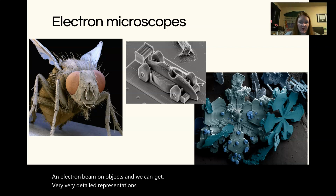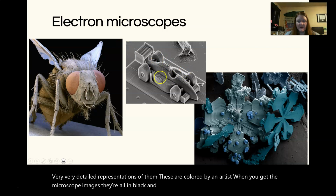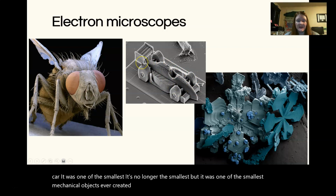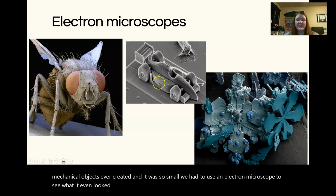These are colored by an artist. When you get the microscope images, they're all in black and white, kind of like the middle one. This is the nano car. It was one of the smallest, it's no longer the smallest, but it was one of the smallest mechanical objects ever created. And it was so small we had to use an electron microscope to see what it even looked like. So I think this one was made with subtractive manufacturing for you mechanical engineers.